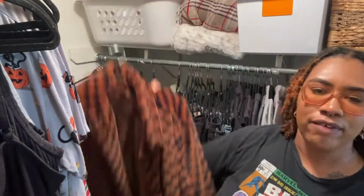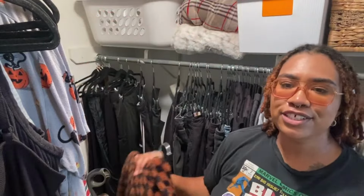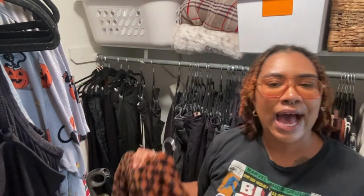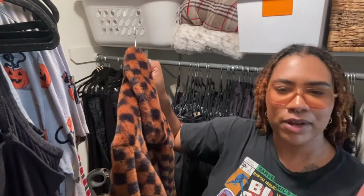And then if I want to look even nicer, I have this checkered fur coat that I got from Shein. Once again, we don't support, but I have this one from Shein and I think I'm gonna keep it. I just think it's really cool looking. I don't really wear it that often, but I just think it's so cool. Like, imagine me in New York. I never go to New York, but imagine me in New York with this on. I like the brown, it's neutral. So I just think I'm gonna keep it because I feel like the second I get rid of it, I'm gonna have a reason to wear it.